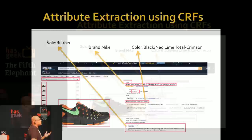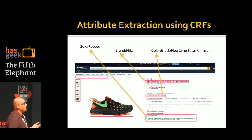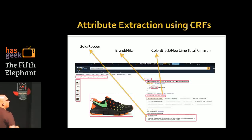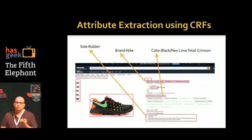So we mostly use CRFs for this. Typically, we are trying to extract, for example, a rubber sole. So that's a sole being rubber, brand being Nike. Colors can be pretty absurd sometimes. That's the color of the shoe. It's pretty weird, but whatever. The point is you have to define your schema and train models on each of these pieces of text to extract the attributes that matter for matching, right? So that's the next problem.